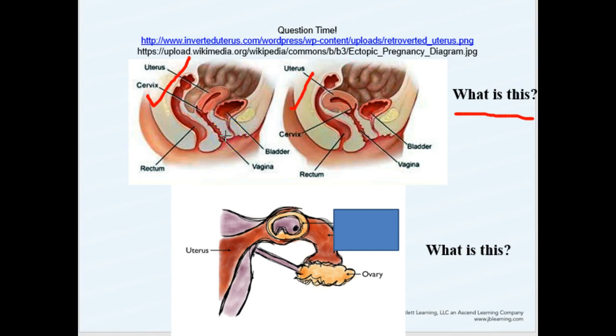So this is a female from the side. Here's the rectum. Here are the gluteals. Here, I should say, the colon and the rectum. Here's your anteverted uterus, okay, which is tilted forward. And it's tilted forward over the bladder. That's why it gives pressure to that.